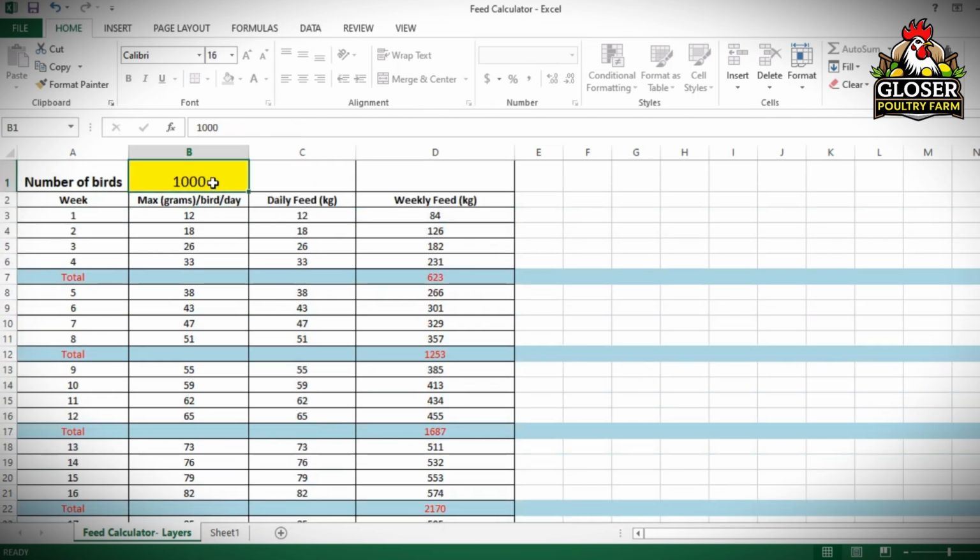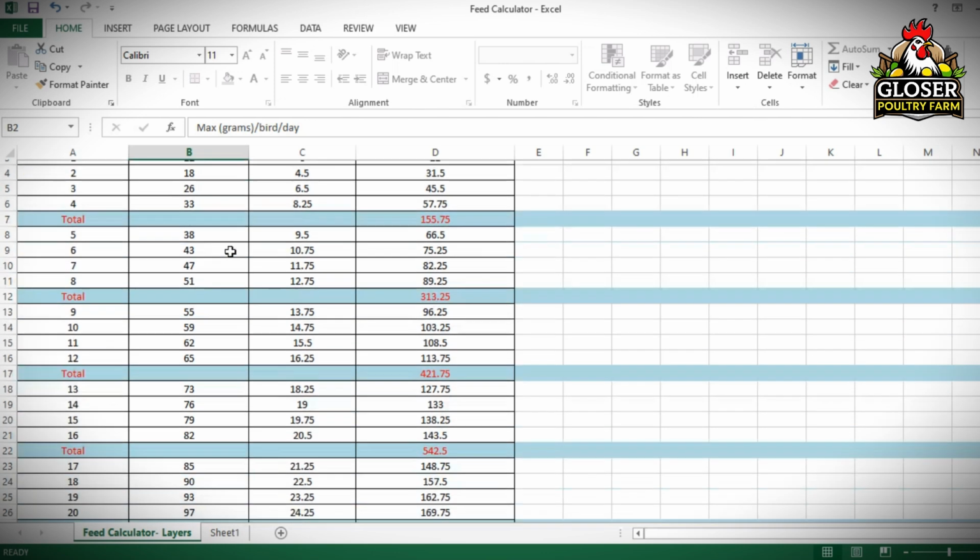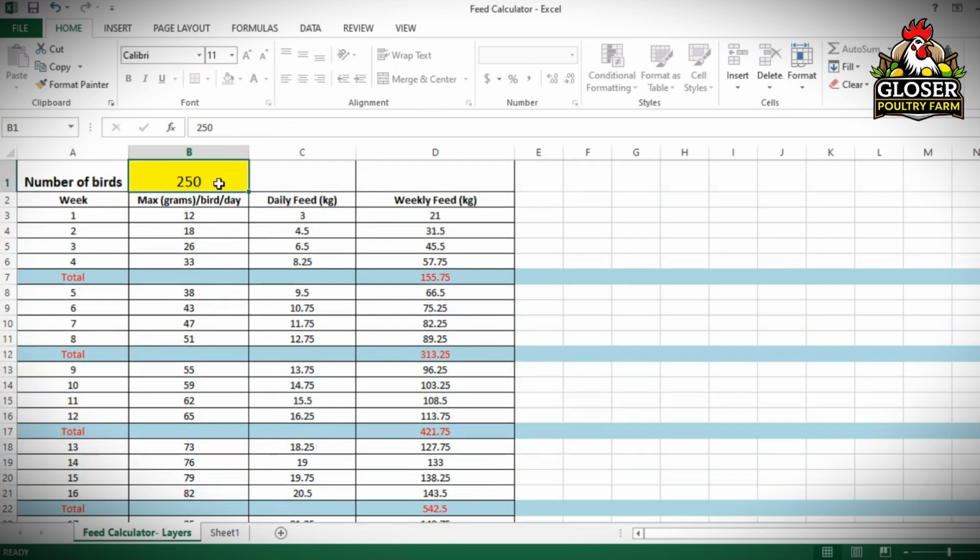And here's the key part. The formulas inside the sheet are locked. That means no one can accidentally break the calculations. The only thing you or your staff can edit is that one yellow cell, the number of birds. That's full control with zero risk.